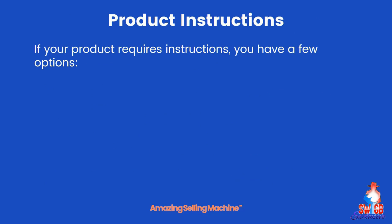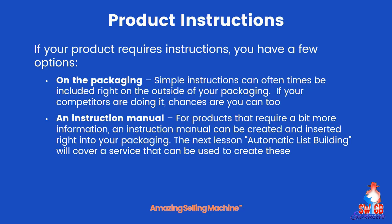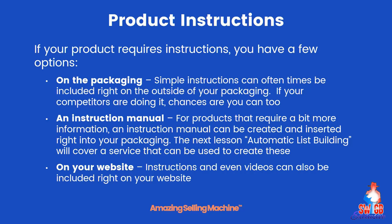Speaking of instructions, if your product requires them, you have a few options available to you. One is to put it right on the packaging. Simple instructions can oftentimes be included right on the outside of your packaging, and if your competitors are doing it, chances are you can do it as well. Now, if you have a little bit more information you need to give your customers, you can create an instruction manual. They can be printed and inserted right into your packaging. In the next lesson, Automatic List Building, we'll cover a service that can be used to create these affordably. And finally, you can also include instructions on your website. You can have text, video, or pictures all showing your customers how to use your product.